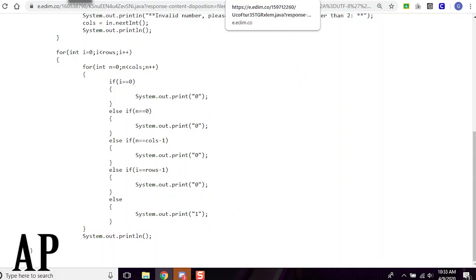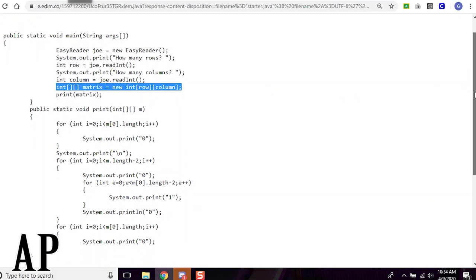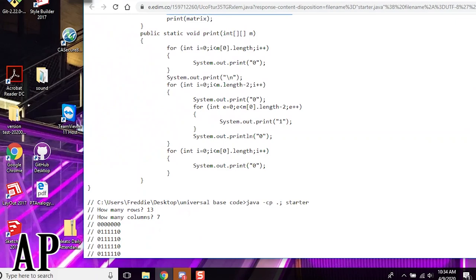The next one I want to show you, I believe, was Freddy's from period 3. Thank you, Freddy. So he did make a matrix, and he's doing it right here. And he made a print method, which I think is great. The thing that I would do differently from what he did is inside his print method. You can see over here, his output is groovy.